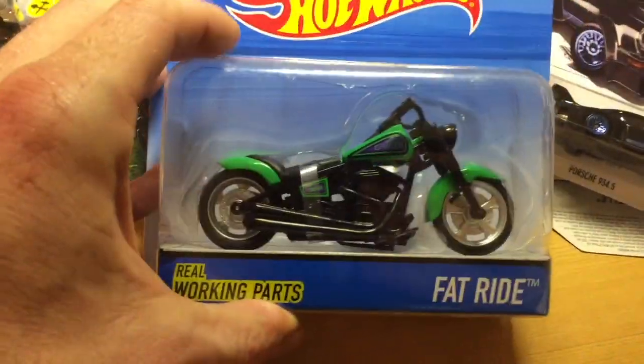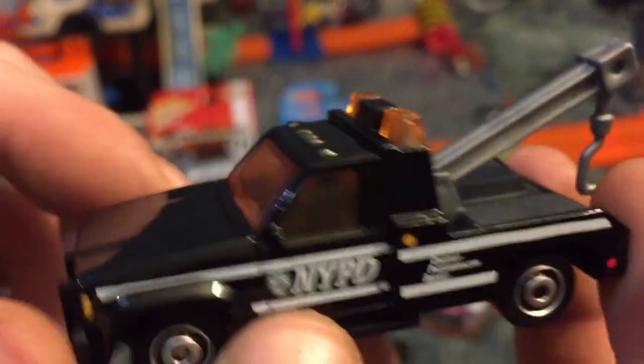And we're going to crack this open and see what it's all about. Tell you what, I'm going to pause real quick. When I come back, I'll have it out of its package.